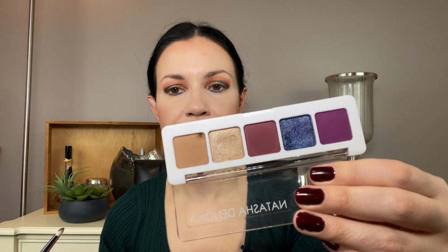This looks so much more blue than purple. In the pan, it looks like it's, well, I mean, it's a duochrome, so, you know. All right, and then let's go with the Metropolis color. Looks nice. Wow, maybe I should expand my horizons more often and put shimmers on the lower lash line. All right, not gonna lie, this is kind of terrible, but kind of really cool at the same time. I'm not even really sure how I feel about it.